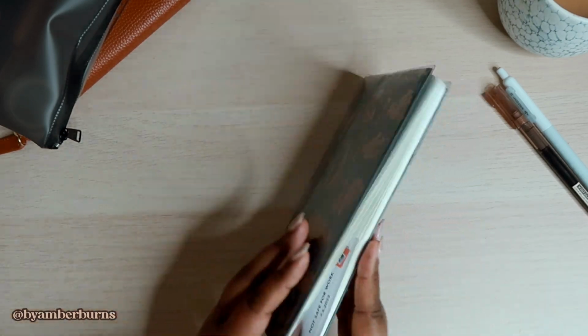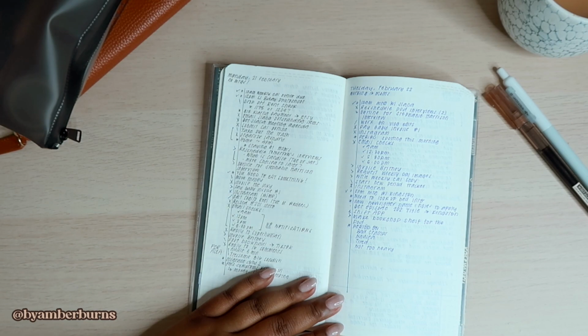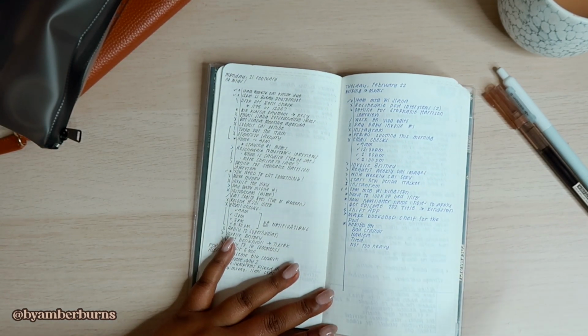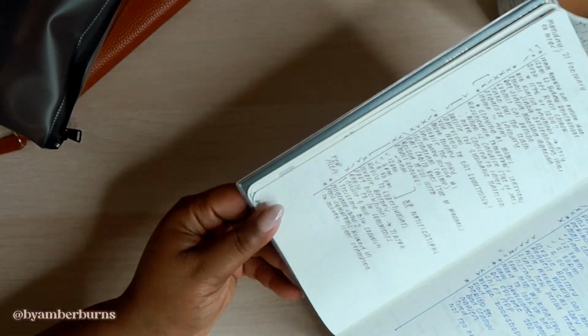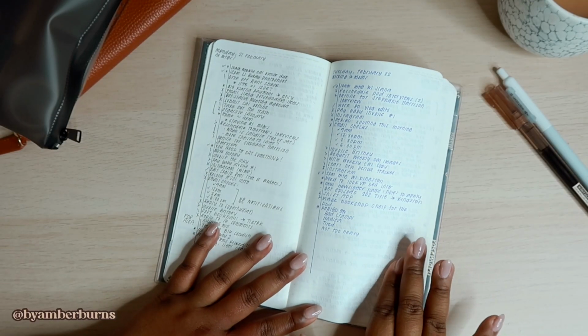So this notebook is a half-year Stalogy, so it only has half of the pages of the standard Stalogies, which have 365. This one has like 160 something. I did number all of my own pages in the book. I thought doing this would annoy me, but it was really fast. And yeah, I really enjoyed this.